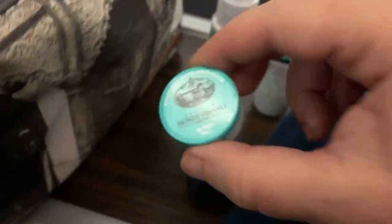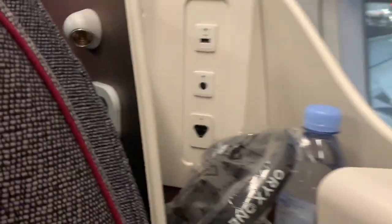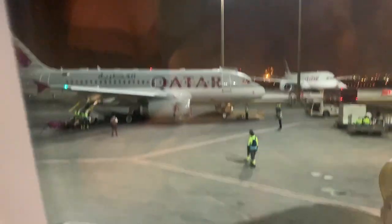Lots of goodies. I will be cruising later on to 38,000 feet. Over Turkey we're expecting some light turbulence.